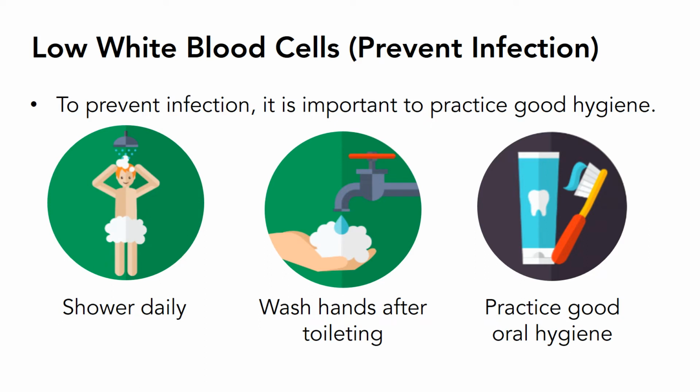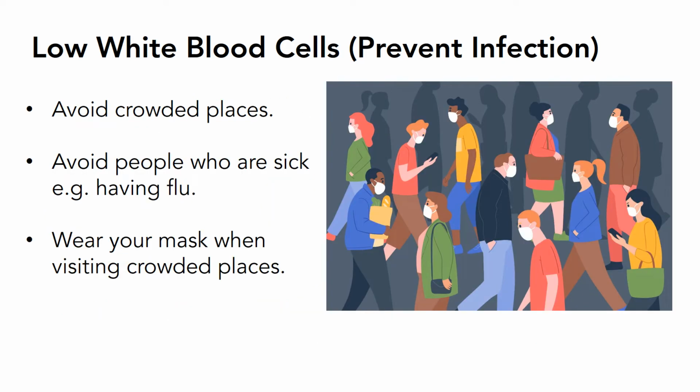To prevent infection, it is important to practice good hygiene. For example, keep clean and shower daily. Always wash your hands thoroughly after using the toilet and before preparing food. Practice good oral hygiene and keep your mouth clean. In addition, stay away from crowded places and from people who are sick.